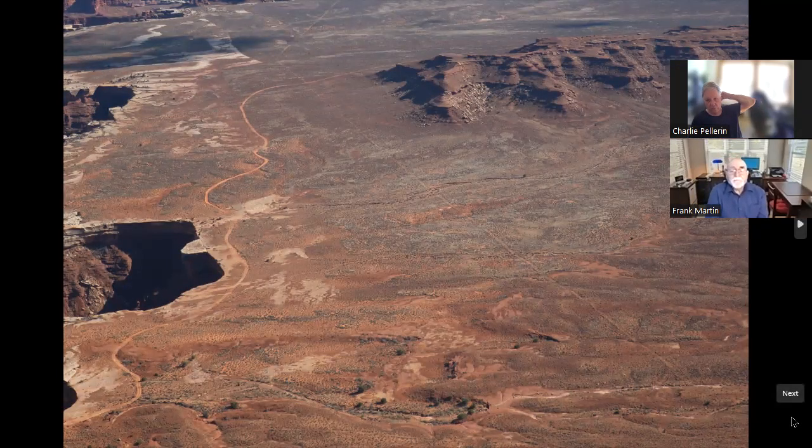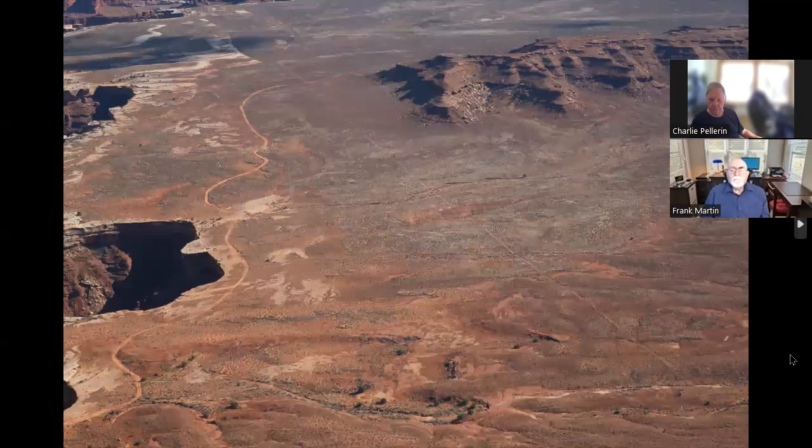Junko saw this line, and from being in Chaco Canyon, where the Chacoans ran these north-south roads, we thought this might be an ancient Puebloan road. I asked the ranger who was there, and he said no, it's a survey line that the US government put in while they were surveying the land. It was good to get information. And there's the White Rim Trail.